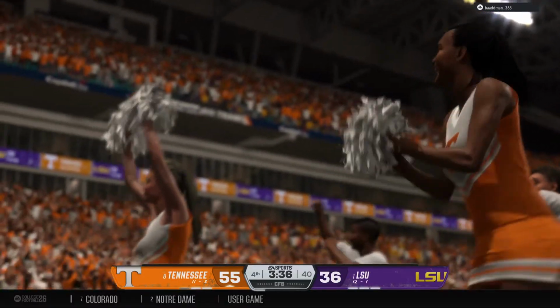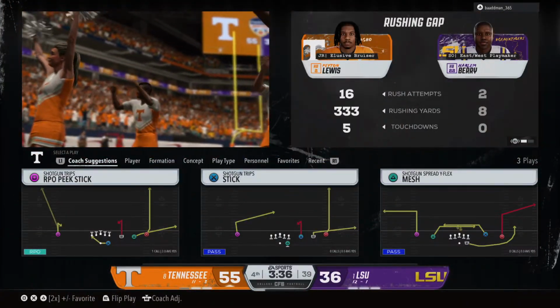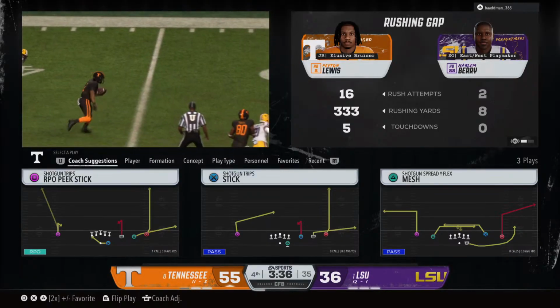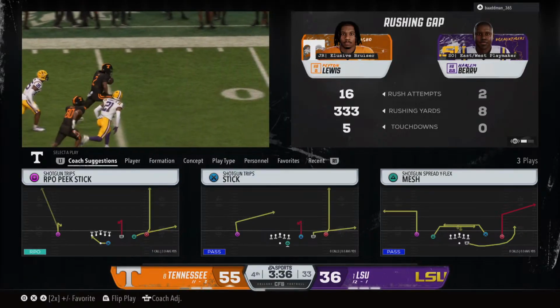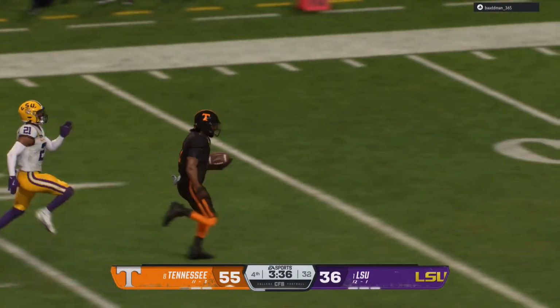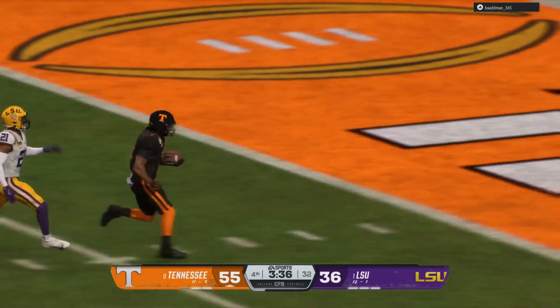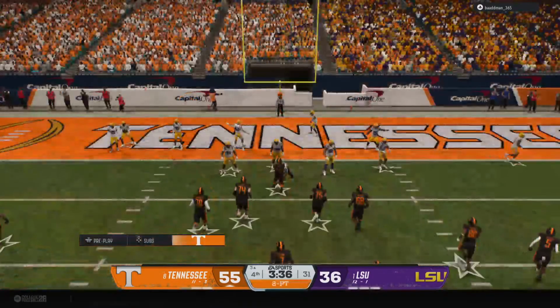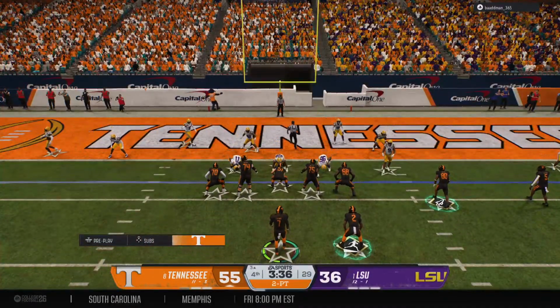He's always one touch away from a huge play. And here he gets the ball, gets some space, and from there, no one's going to catch him on his way to the end zone. Coach makes the decision to go for a two-point conversion.